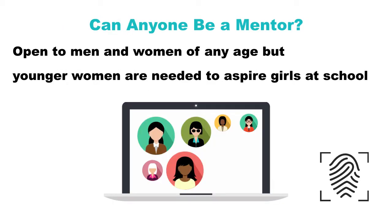So touched on this earlier, can anyone be a mentor? Yes, both women and men of any age, but ideally we're looking for younger women because the girls at school can relate to them better. They see them as just a few years ahead of them, and also if you're just a few years ahead, you'll have more relevant experience about school and college life that you can pass on. So ideally closer in age, but anyone can do it.